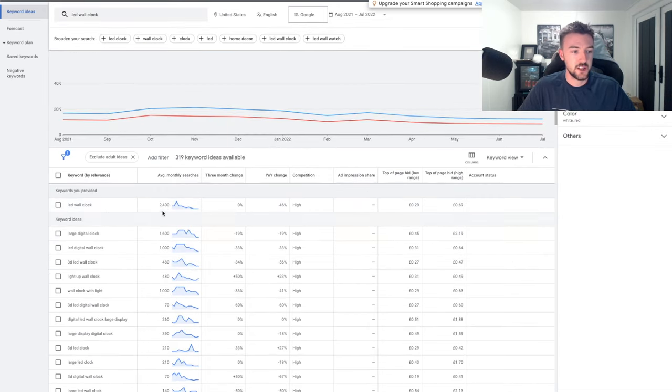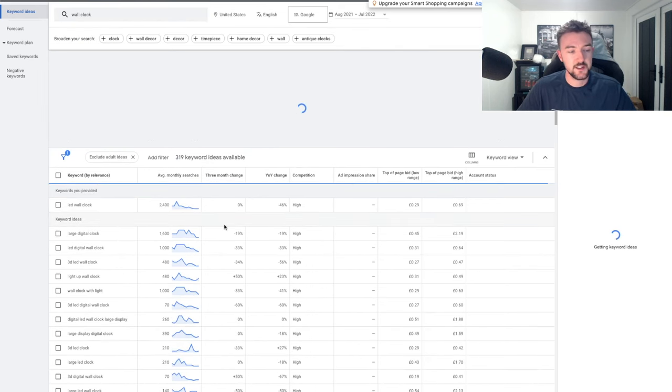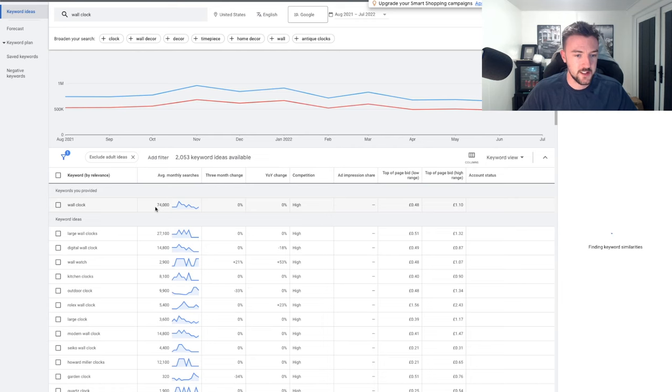Now you can see the monthly search volume here is quite low. Obviously we've sort of niched it down to LED wall clock, but if you just do wall clock here, you can obviously see the search volume is a lot higher at 74,000.